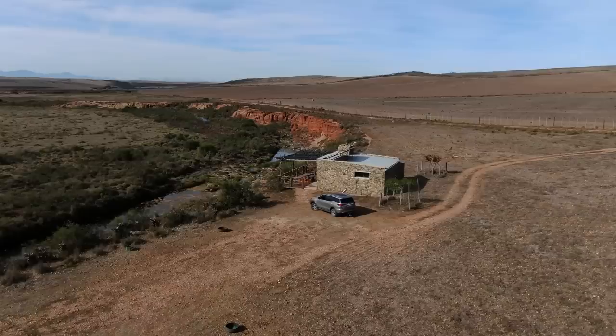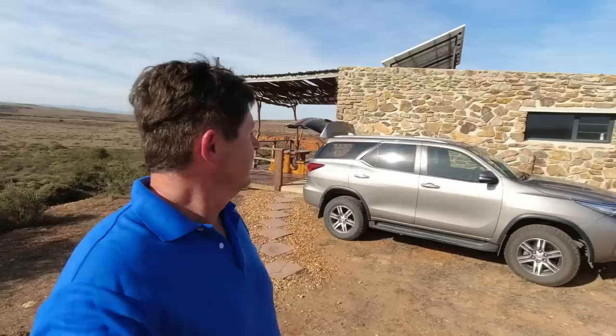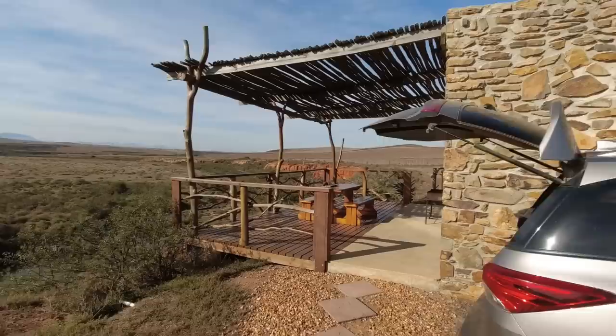Good afternoon. Welcome in Swellendam. There's I think three or four houses here. There's one at the back there. And then we've got our one here. It's like a house built out of stones. It's very nice. And just look at the stoop.